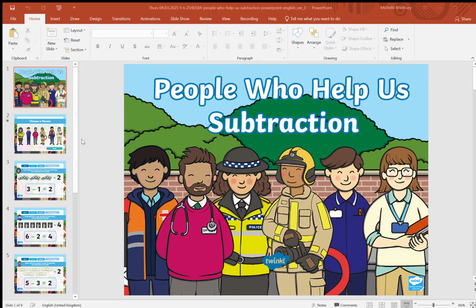So what do you think the x-ray machine has taken a picture of here? Do you think it's a picture of somebody's head? No. Do you think it's a picture of somebody's foot? No. That's right, it's a picture of somebody's hand. Yeah, well done. So, Nurse Nick has got six x-rays, but he gives two to the doctor. So how many would he have left? So he has six. He gives two away. How many are left? What do you think?